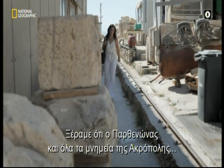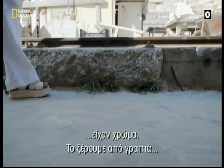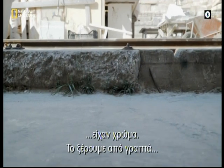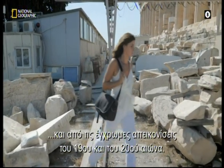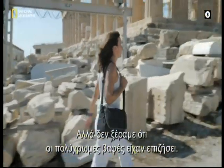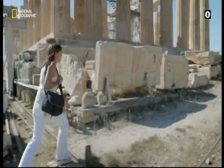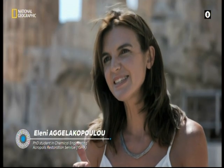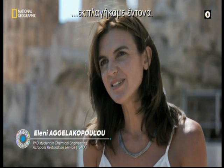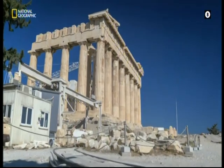We knew that the Parthenon and all the monuments of the Acropolis had colors. We knew it from the literature and from color representations of the 19th and 20th centuries. But we didn't know that these pigments and the polychromy still survived. So as soon as we had access to the upper parts, we had this great surprise that the polychromy still remained in the marble surface.